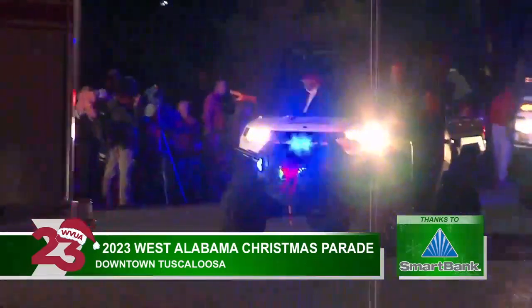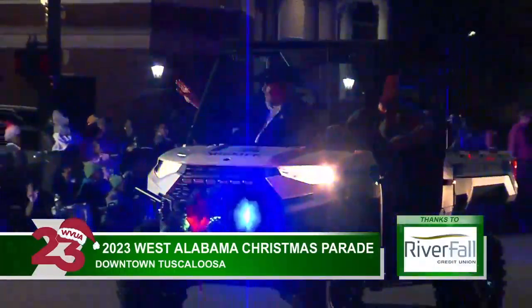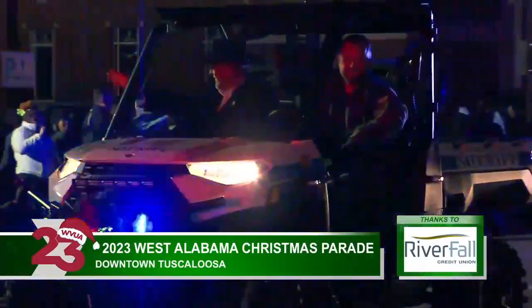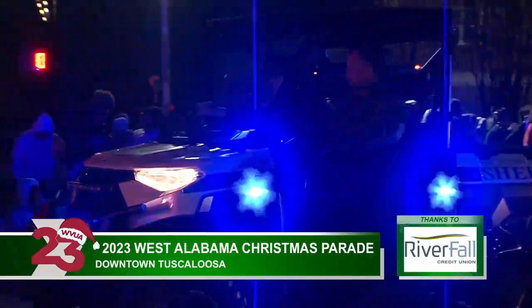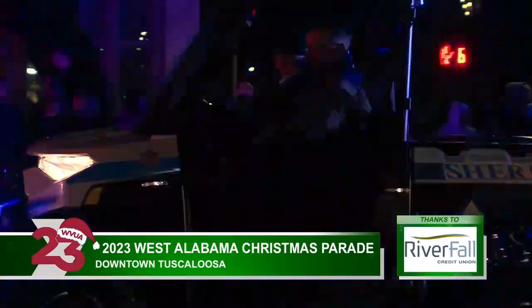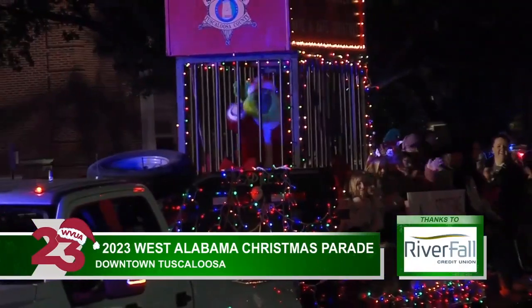Here is Sheriff Ron Abernathy making his way here. Now, he is a longtime sheriff of Tuscaloosa County. You see him right there with his cowboy hat on. Look at him. He is probably one of the nicest, if not the nicest sheriff that I have ever worked with of any state or city or county that I've worked. He is probably the nicest, but definitely a longtime sheriff right there, Sheriff Ron Abernathy. We are so glad to have him.